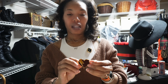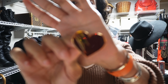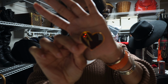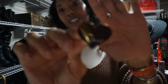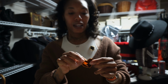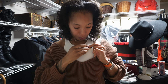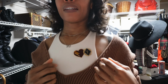So the second one is this one. And once again, it's Saint Laurent, YSL, and it's a heart with a gold thunderbolt. It looks like a bolt of lightning, and it's hard to see, but it is red in the center. And let me get that one on so you can see it on as well. It's another flattering piece, and it works very well with my aesthetic.